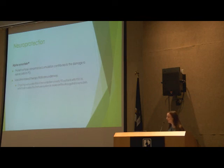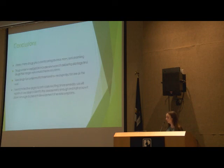Alpha-synuclein, Dr. Deutsch mentioned, is a protein that accumulates abnormally in Parkinson's disease and is involved in the nerve damage. So there are some vaccine-based therapy trials underway, and these are very early trials, but the idea is to give the patient a vaccine that causes them to make antibodies against alpha-synuclein. We'll see how that turns out.